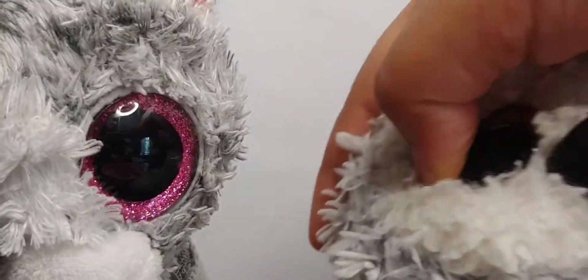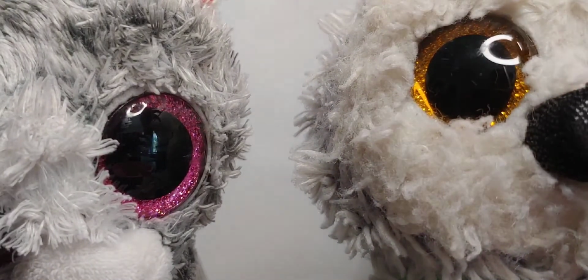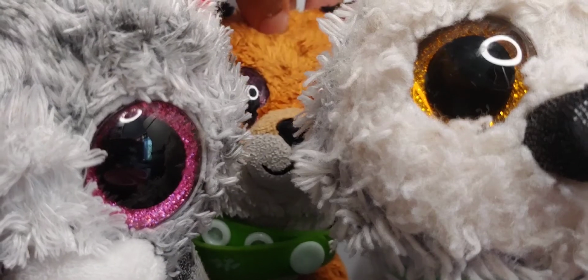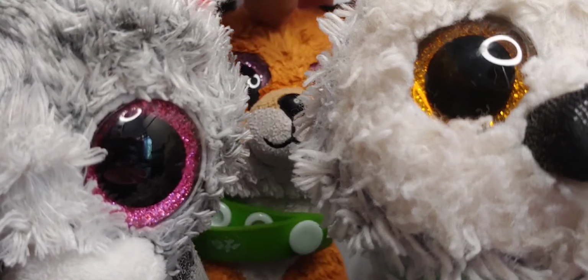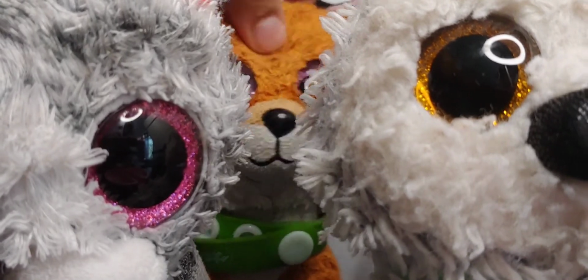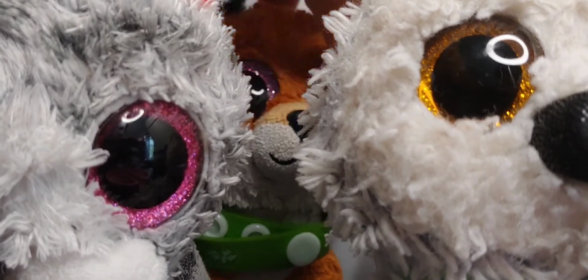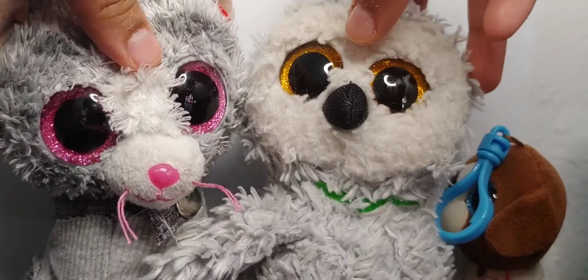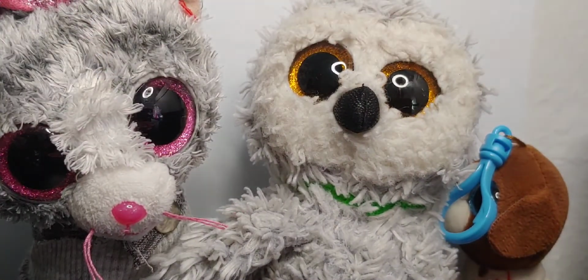Oh, God, Owlet won't stand. Yeah, so this is ship number one. Owlet and Kiki. Now, I know this looks like a confusing ship. And this is in my list of this group, in the last of my ships. Trust me, I love them. That's why I put them together.